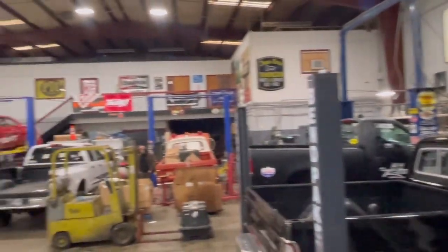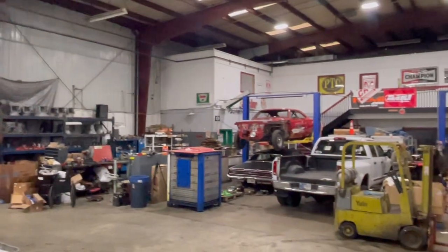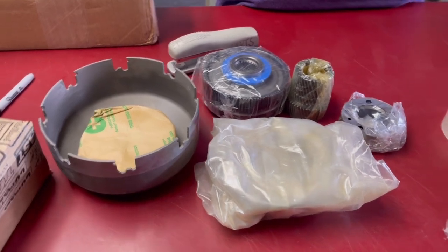But yeah, so I'm at Cope Racing Transmission. Very cool place. We are going to build an absolutely awesome Ford C6 for my Rowdy 1968 Ford Thunderbird.